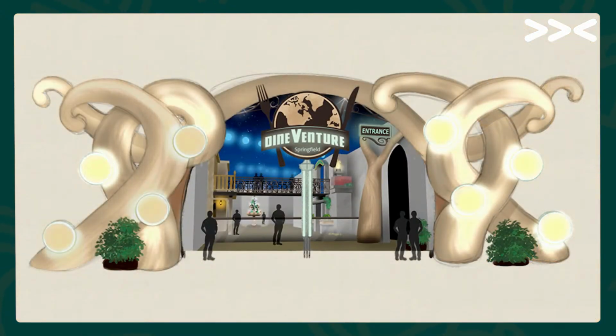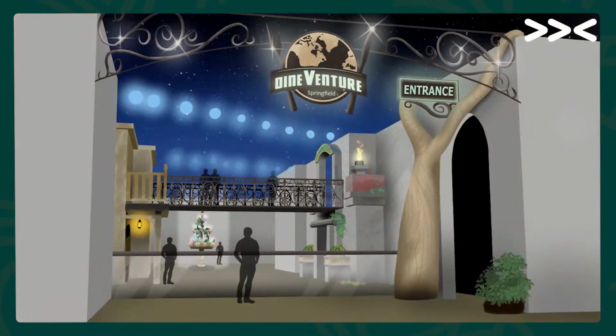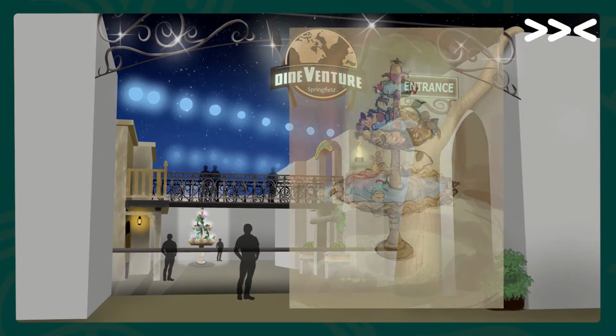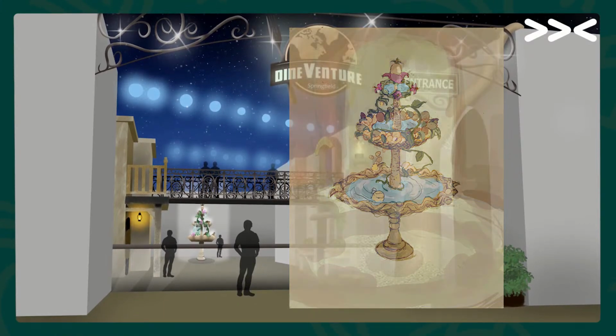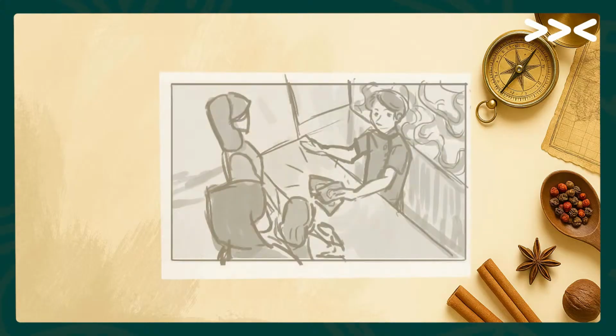Starting on the upper floor, guests first enter Dine Venture through the tendrils of time, glowing underground routes that connect cultures through food. This experience invites guests to explore history's most flavorful moments, one bite at a time. Guests are welcomed onto our global boulevard and catch a glimpse of the Potato Fountain Plaza, a tribute to one of the world's most universal foods.